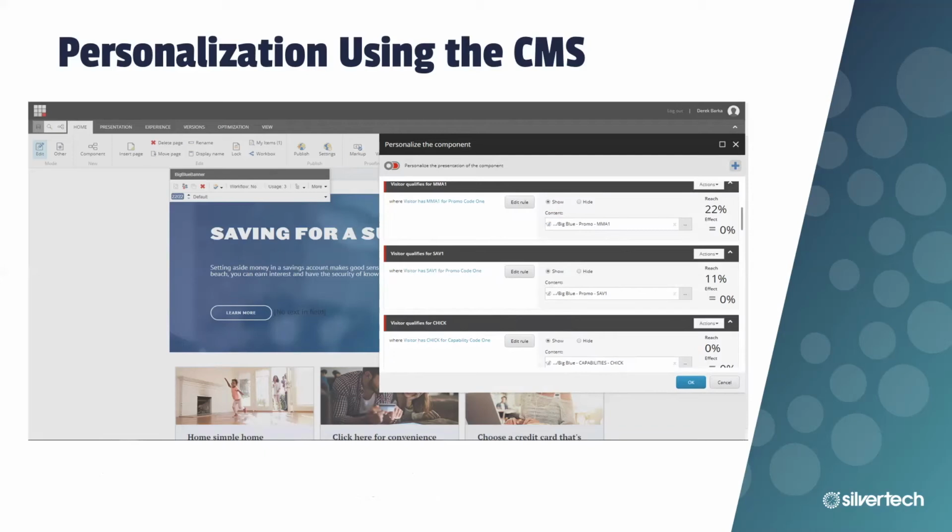This is an image of one particular CMS. As you can see, it's an Outlook-like rule builder. Marketing goes in, clicks on that hero banner, and essentially builds rules. When the visitor qualifies for money market account 1, show them this promo. When the visitor falls into persona X, show them this persona. You can build up all these different rules, and as people meet those rules, the content for them changes on the website.